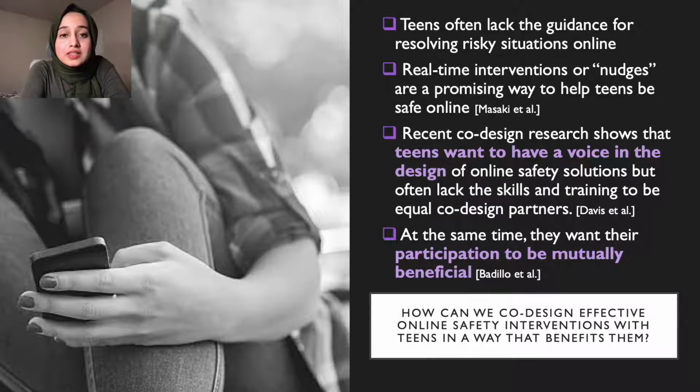So we know that teens are almost always online, and while that is beneficial to them in many ways, they're often facing risky situations such as cyberbullying, sexual solicitations, people stealing their information, and so on. So these risks are happening, but teens don't have the guidance and the features that can help them resolve these risky situations online. Recently, real-time interventions or nudges are being researched and coming out to be a promising way to help teens be safe online.